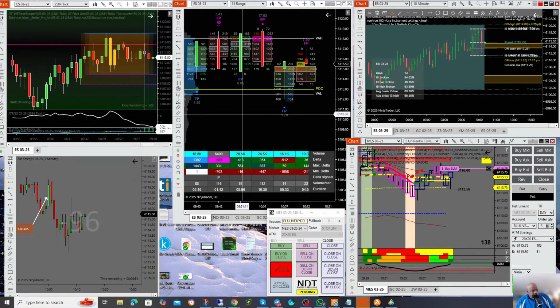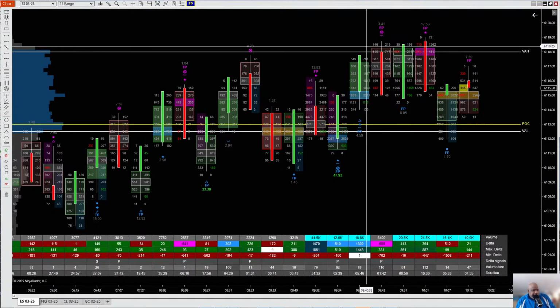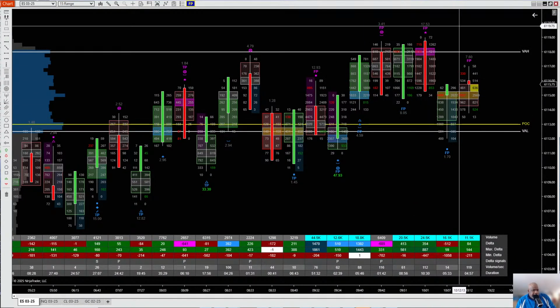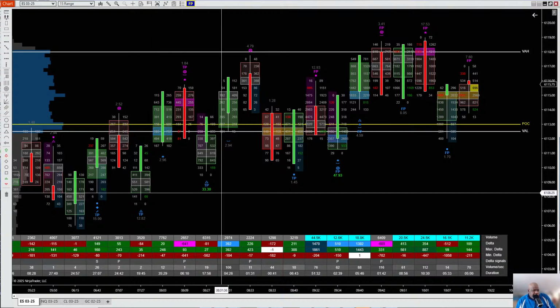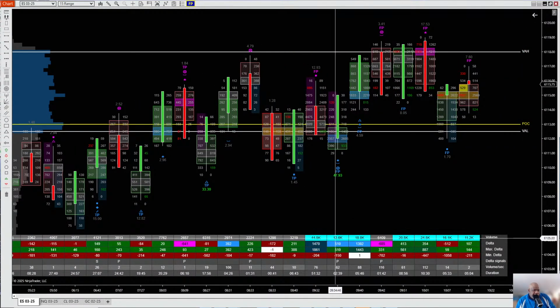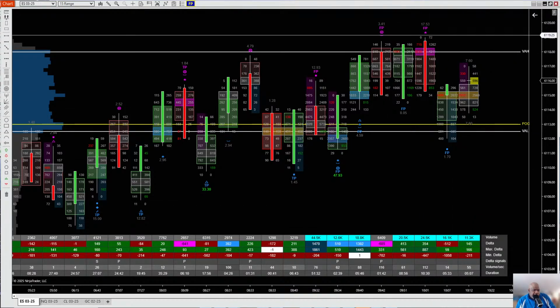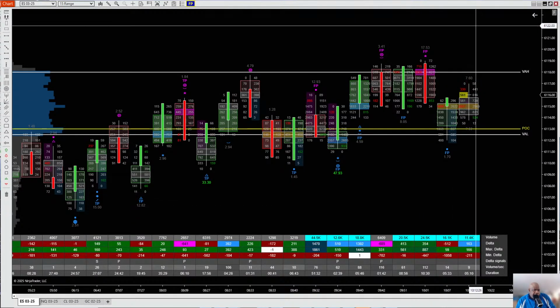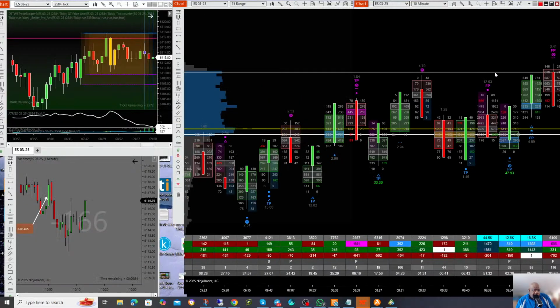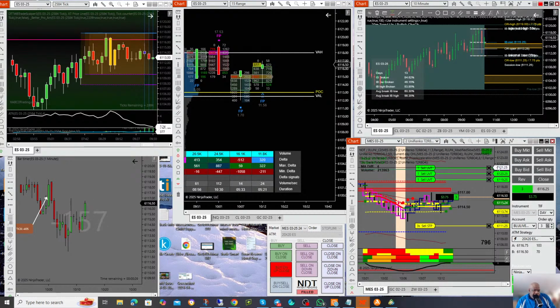As you can see here, this has been ranging. So I think with this kind of price action here, it's a bullish market. Now will we get higher here and break here and go to higher levels? We just got filled. So let's see what we can do here.